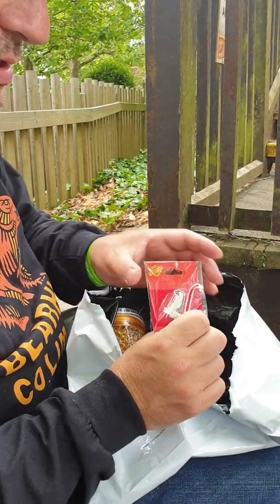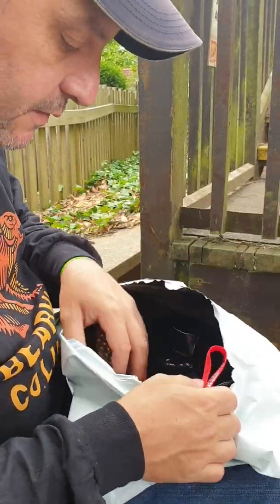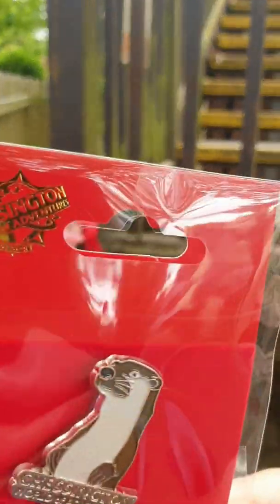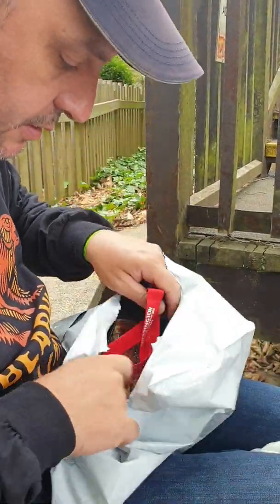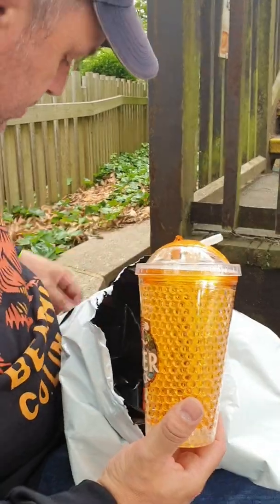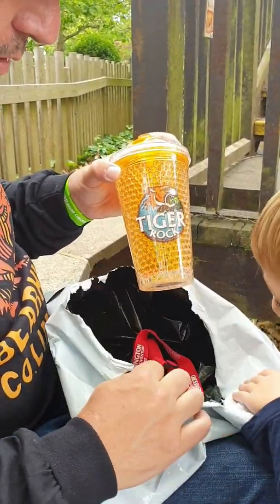A little Chessington World Adventure pin badge. This is exciting stuff. Look, Kenya and Samba. And then a little lanyard. I like to have that. And a Tiger Rock drinks mug. I have it. So there we go.